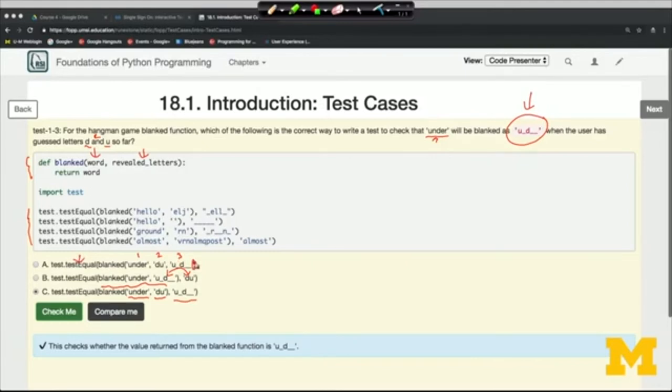So that's the mechanics of the test equal function in the test module. You invoke it with two values, and it checks whether those two values are equal. It's a way to check whether a variable has the right value or whether a function is returning the right value.